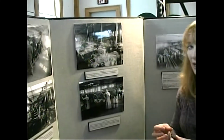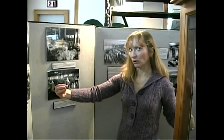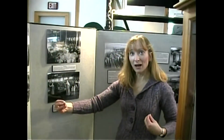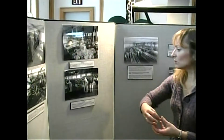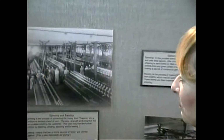Drawing and combing were the next processes. The drawing was combining wool and then stretching it out to make it a more homogeneous product. And then the combing was aligning the fibers so that they were all aligned parallel to each other. Once it was combed and drawn out thin enough, it was ready to be spun. And here you can see a picture of the spinning.